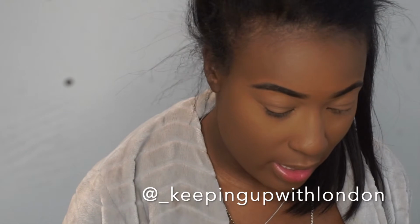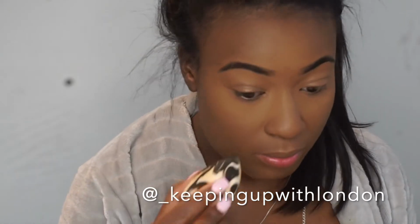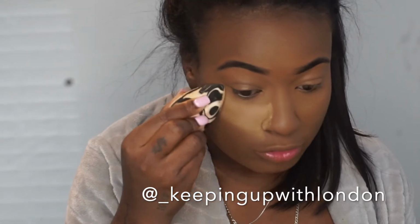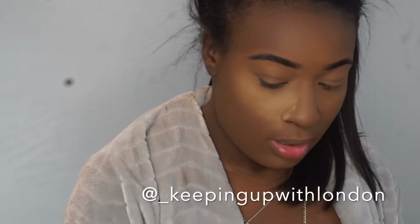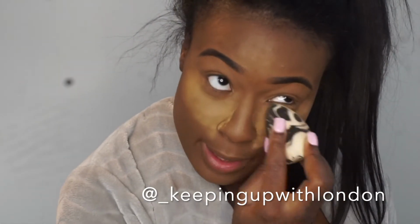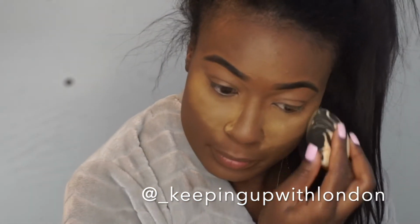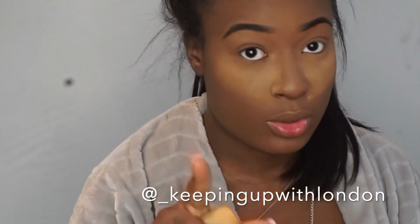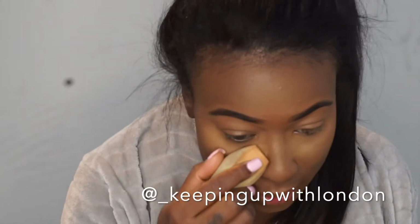So what I'm going to do next is take this Sonia Kashuk beauty blender. I'm just gonna pat it. Nothing is better than the actual beauty blender brand, in my opinion. For this step, you're gonna want to make sure that your beauty sponge is wet. Mine isn't, but you're gonna want to make sure because it looks patchy, and then you end up looking crazy, and we do not need to look crazy.